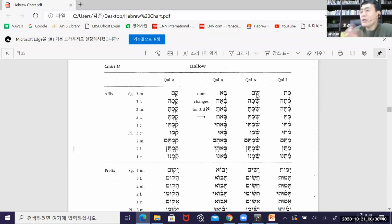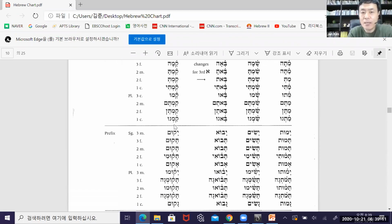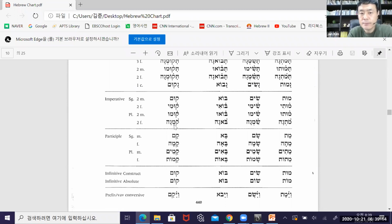So when you have a hollow verb, then the hollow verb falls under one of those. Do you understand? So depending on what kind of hollow verb you have, you just need to follow. So in case of mut, the second letter is a shurek. Then where is the shurek? Shurek is here, the first one, qum. So you need to compare. So mut should be, first, just on the right column, it's mut.